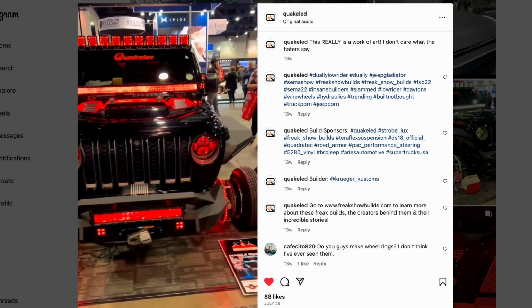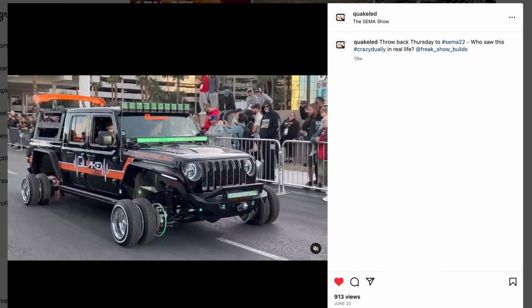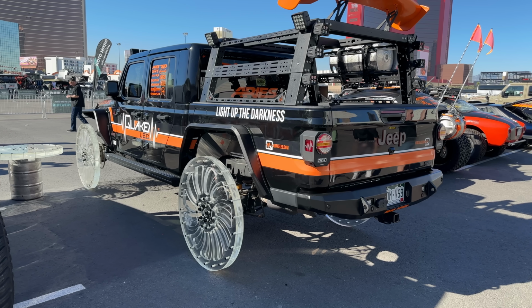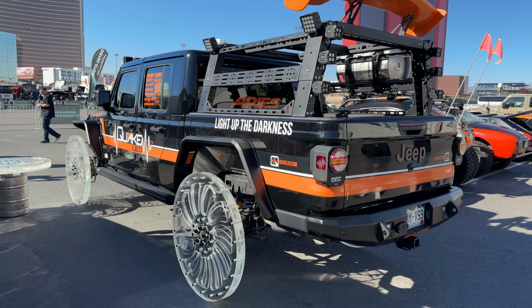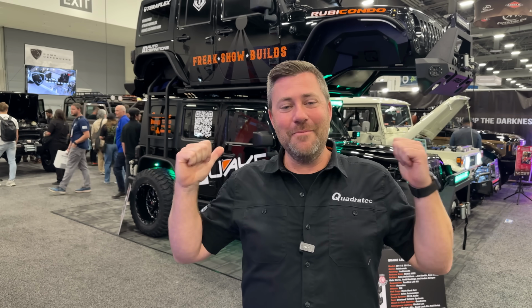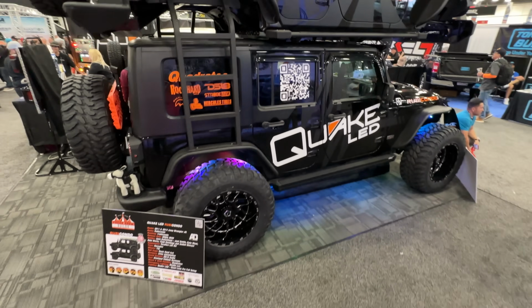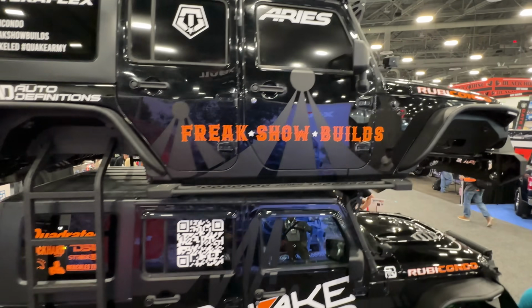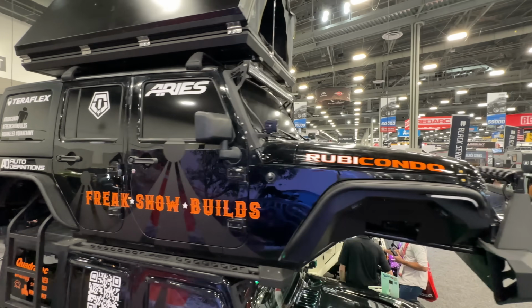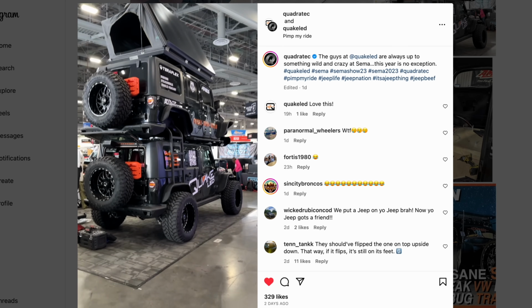Well, this year that Gladiator is outside. We swung by a little earlier and checked that out. It's riding on 38-inch tall bulletproof plexi wheels. That's right, see-through wheels. But Quake didn't stop there. They brought this thing right behind me here, the Rubicondo. So my last pick of the show is actually not one Jeep, but two Jeeps, a 2011 JK and a 2013 JK, and a rooftop tent way up high on top of them both.